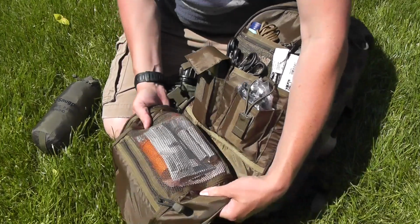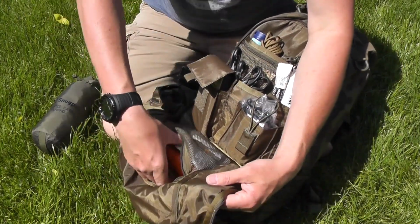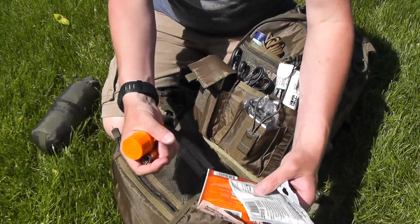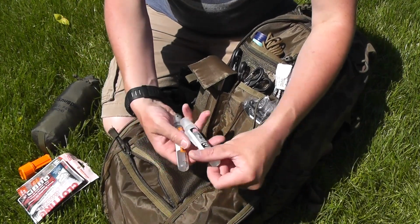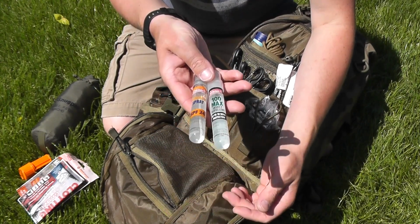And then on the back side of the front here, you just have a zip that's about halfway down. I just have a couple ways to start fire, and then I have some moleskin and some clotting gauze, and I have some insect repellent and some sunscreen.